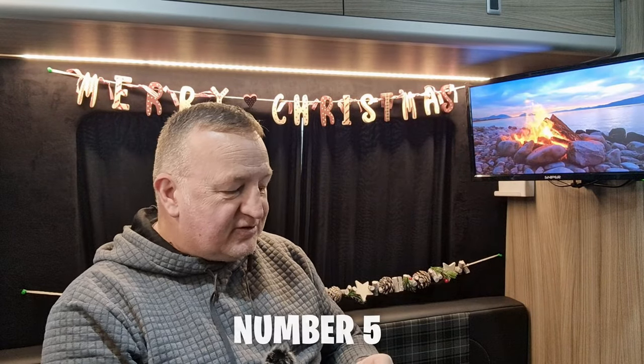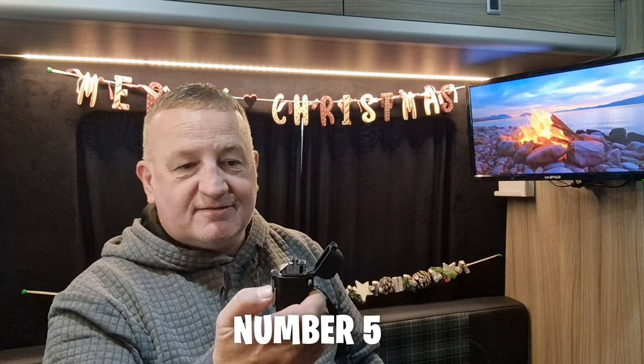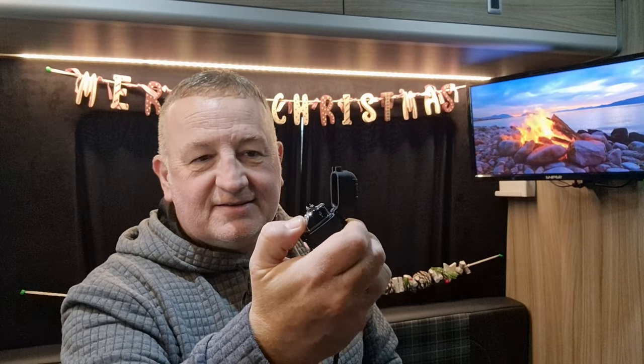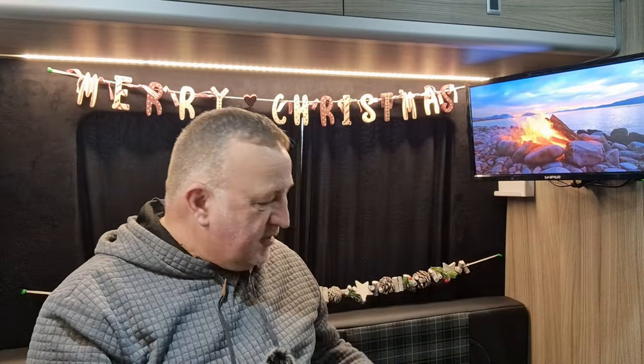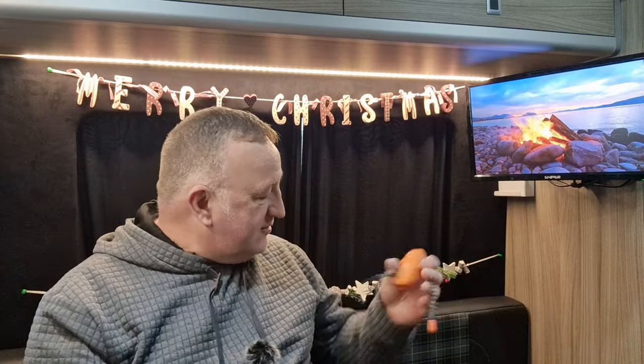Now the next thing, now these are new to the van, absolutely had to have them. And these are arc lighters. Absolutely brilliant. Charge up off of USB-Cs. Can't blow them out. Absolutely brilliant. So we have one for the van. And we have this little orange one that we take with us out and about.